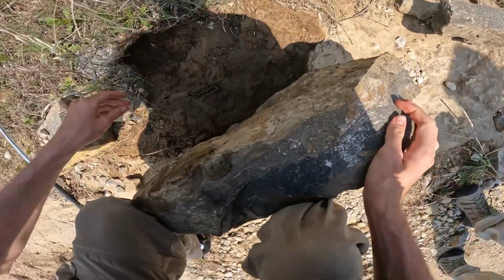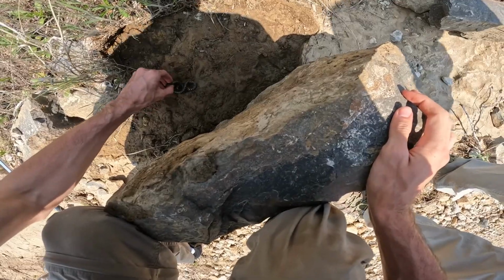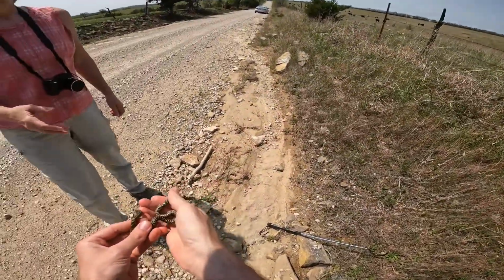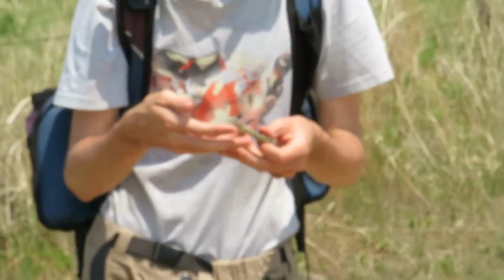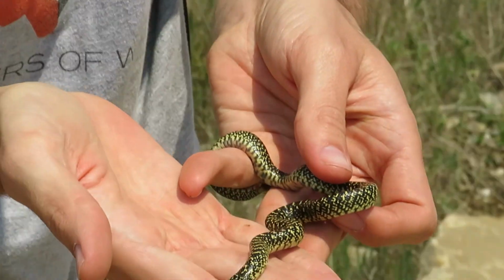Yep, there's a king snake. Look at you. There's a speckled king. All right. Boom. Look at you. First rock we flipped, little speckled king snake. There's quite a few other rocks to check out over here. So another one of these beautiful guys.